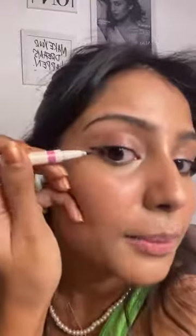Yeah, so you can see I just made a little boo-boo there. So all our makeup is mistake proof. So if anything goes wrong, don't worry. Just take a little pen, take your finger, whatever it is, and just clean it all up. It's super easy to do.